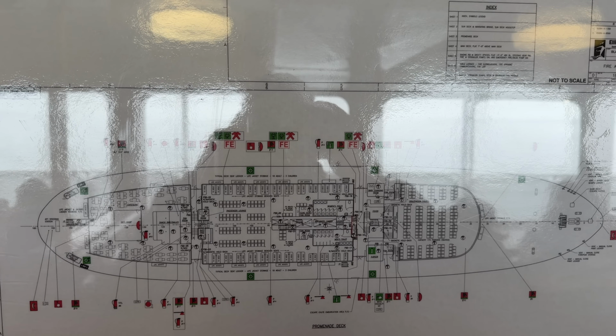Now, there is also all of the electrical and communication layout talked about, and it didn't look like I got a clear enough shot to pause on that, but this is the promenade deck, which I believe is also the main deck on this ship, or maybe that's the next one up, but I think this might be considered the main deck. Not exactly sure, but definitely lots to see here. All of the life safety equipment and seating and just general arrangement of the ship.